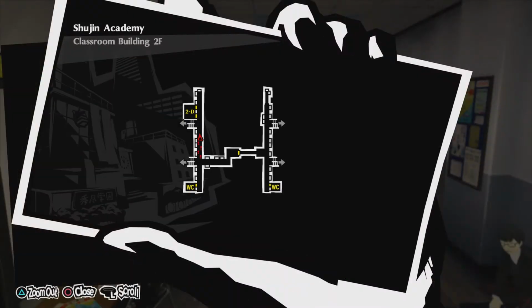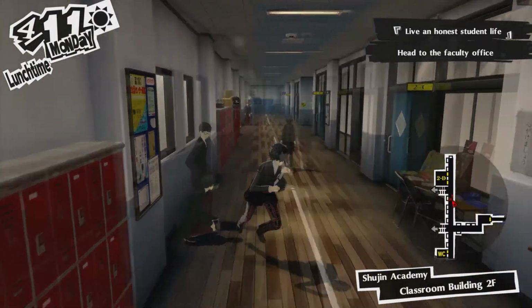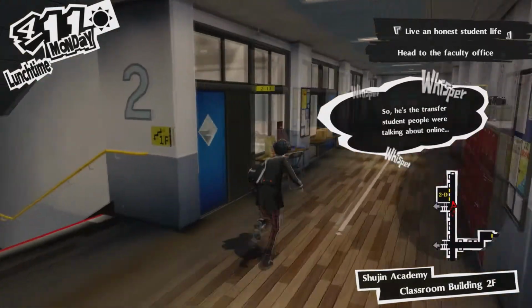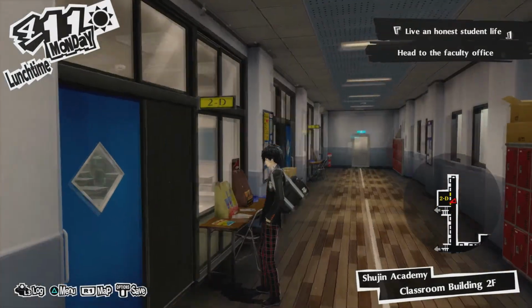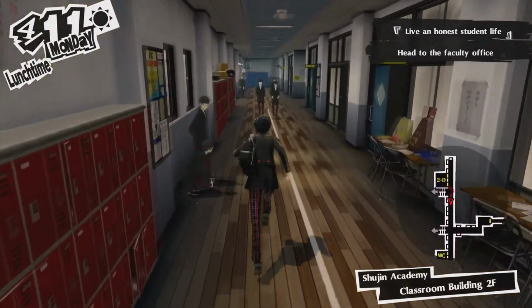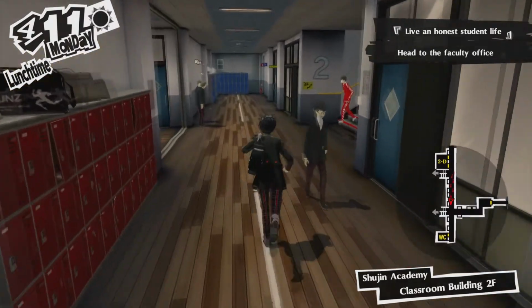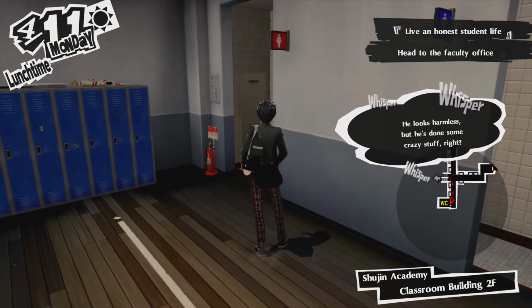There's a 2D room. The map specifically calls out 2D, which is interesting, because the classrooms over here are all labeled 2B, 2C, but it's drawing special attention to classroom 2D. I'm guessing that's because this is the classroom where we end up going most of the time, but I don't know for sure. I guess we'll find out. WC, what does that stand for? Let's go find out what WC stands for all the way down here.